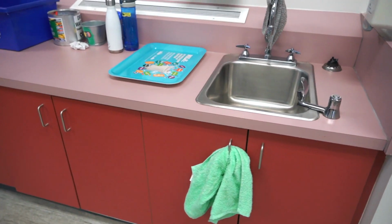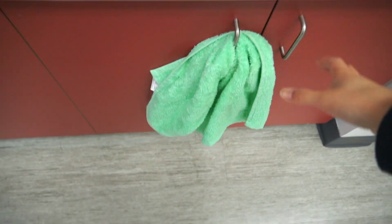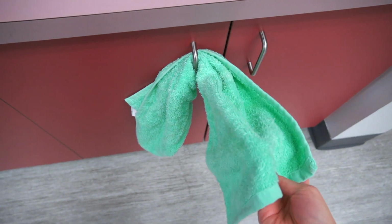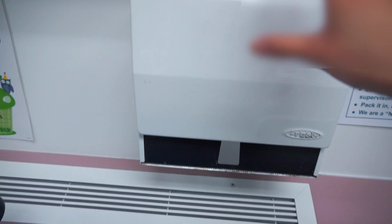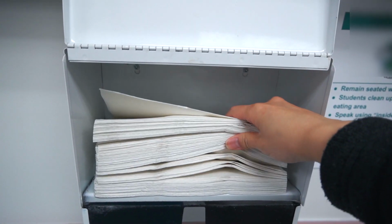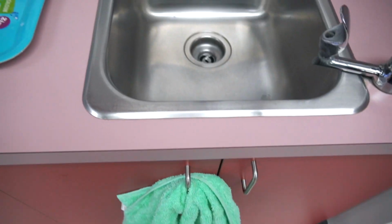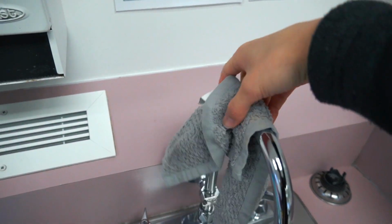Moving on to over here, we have our sink area, and you'll notice that the kids do use hand towels to dry their hands instead of paper towels, and I just find that we go through so many paper towels throughout the year that it's so wasteful. So we try, I don't even know how many times they refilled this now, but we try to reduce our waste as much as we can. So I try to encourage the kids to use reusable things that are better for the planet, honestly.